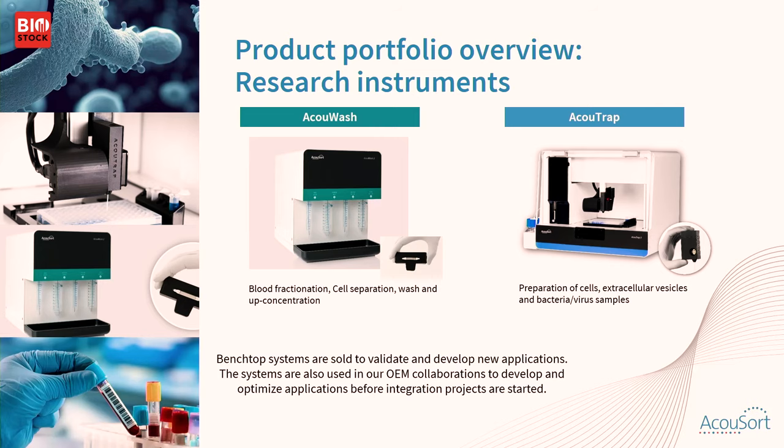The benchtop research systems, the AcouWash and the AcouTrap, are built around the OEM modules. So we use them, as I said before, a lot in collaborations with partnering R&D departments, where they use the instrument to either do assay development or to look at integration workflows. We also sell them to different universities where we expand a portfolio of applications you can use with the systems.